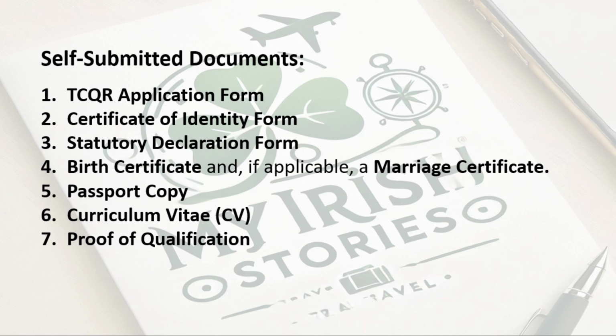And the fourth is a birth certificate. And if applicable, a marriage certificate if you wish to register under your married name. And the fifth is a passport copy. Include all pages, ensuring it is valid.